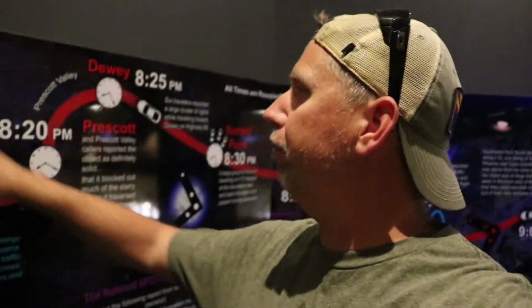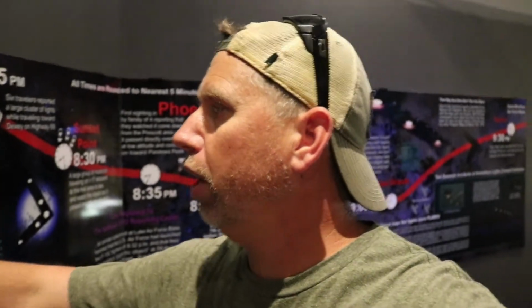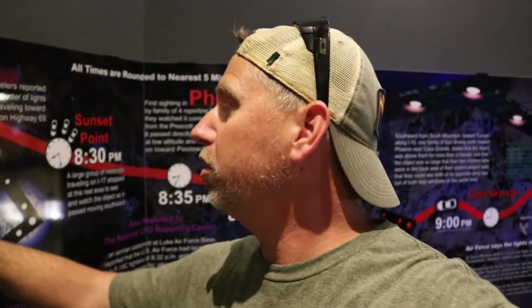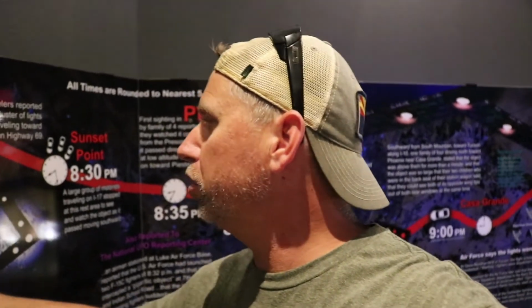Alright, what actually happened on that day? They have a timeline right here, 8:15. Former police officer reports a cluster of reddish-orange lights in the night sky and watched the formation with binoculars. Okay, at 8:20 in Prescott Valley, a caller reports the object is definitely solid, that it blocked out much of the starry sky as it travels silently overhead.